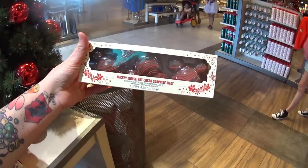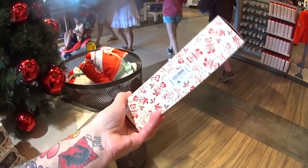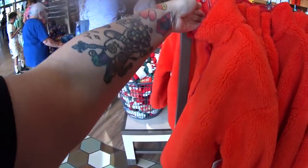Mickey Mouse Hot Cocoa Surprise Melt. Milk chocolate filled with marshmallow bits. Oh my. $18.99. And then this jacket. I don't remember seeing this. It's red and fleece. And let's see, where's Disney?